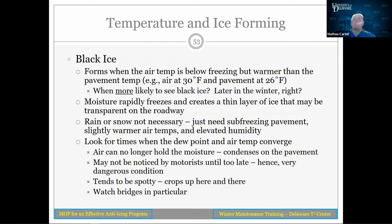It's sort of similar to what happens to a glass of iced tea in the middle of the summer, where you're drawing moisture out of the air. Well, that's effectively, at least for my nimble brain, what's going on with black ice. We can expect that that's going to more likely happen later in the winter when we're going to have those kinds of right conditions for it.